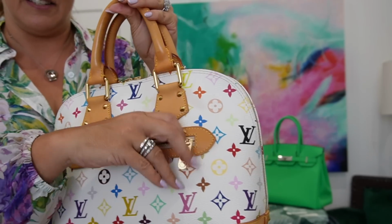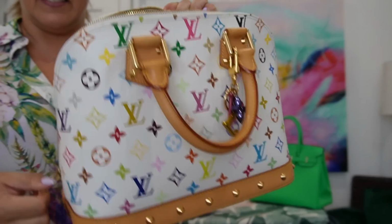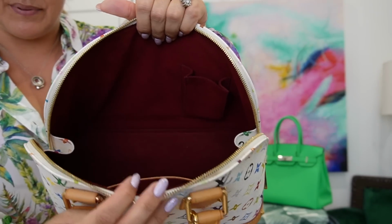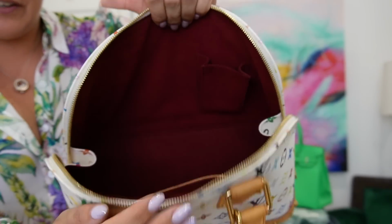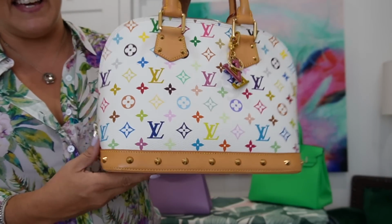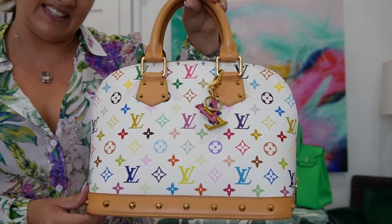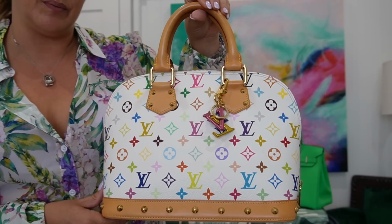Two zippers along the top and this unique kind of rounded shape. Inside, a simple slip pocket and another slip pocket for a very small mobile phone on the other side. I haven't seen a modern Alma PM, but I'd say they'd pretty much be similar. Typically, the Alma PM does have a detachable strap and it is somewhat adjustable. But given the size of this bag, it's unlikely you would wear it crossbody.